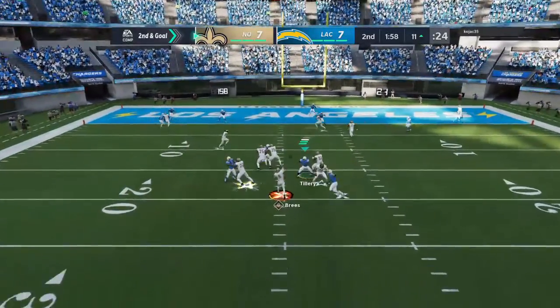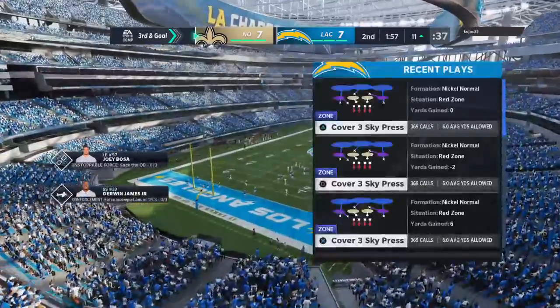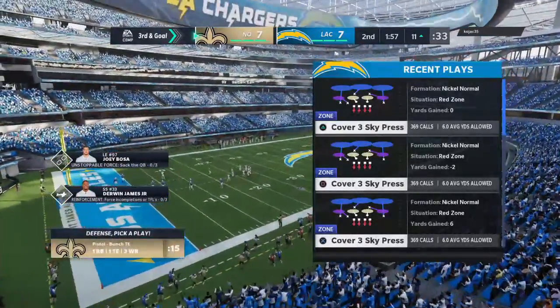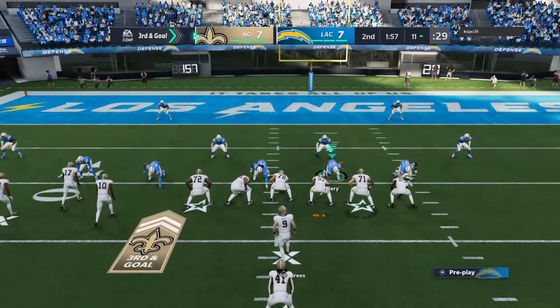On 2nd and goal, Brees to the goal line, but it's incomplete. That's a tough spot for a running back coming out of the backfield, because you know he's got to look for the football, knowing full well he's got a man coming his way full steam, and he broke that one up. A big play forthcoming. Here's 3rd and goal.